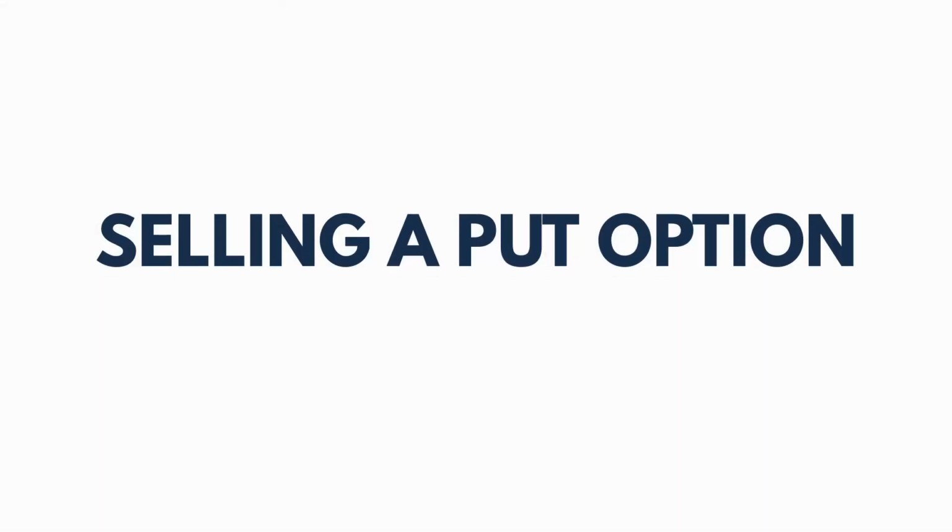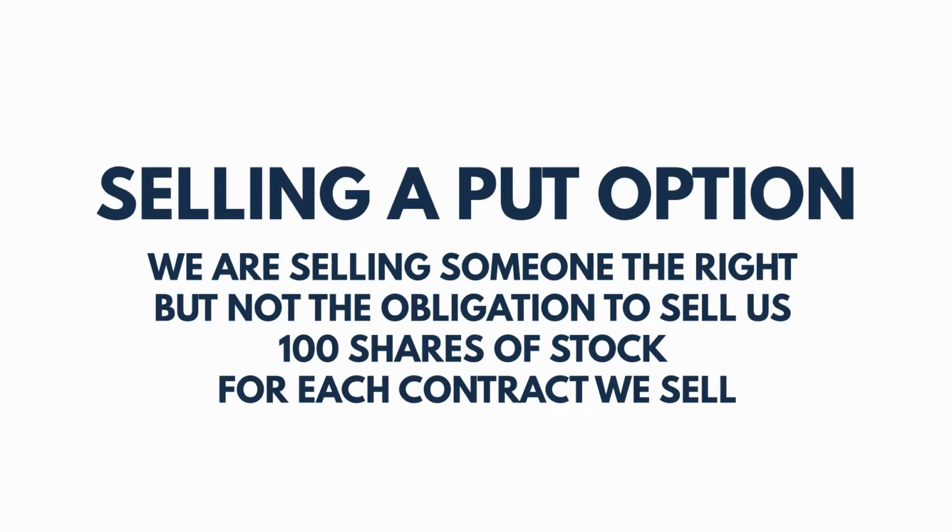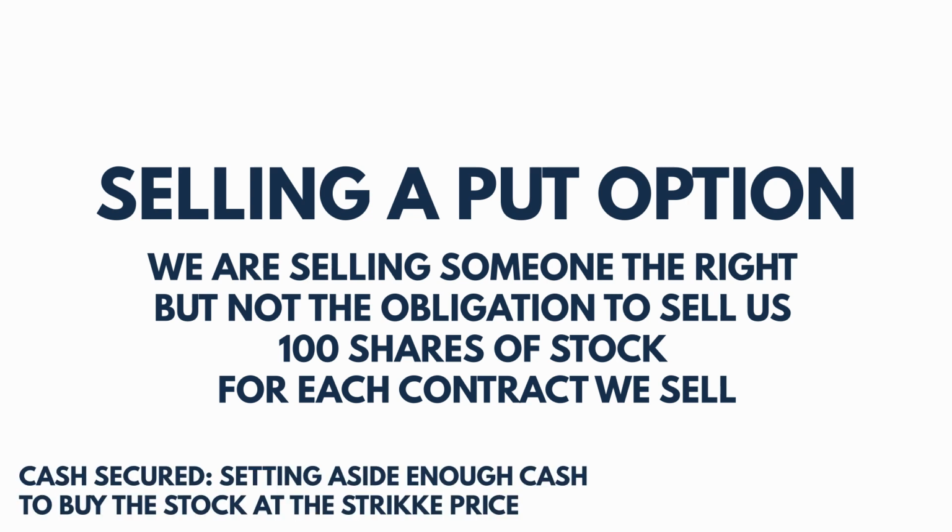Selling a put option means we're selling someone else the right, but not the obligation, to sell us 100 shares of stock for each contract that we sell. And they can sell us the 100 shares of stock at the strike price that we agree upon for the contract at any point between the time that you sell the contract and the time that it expires.